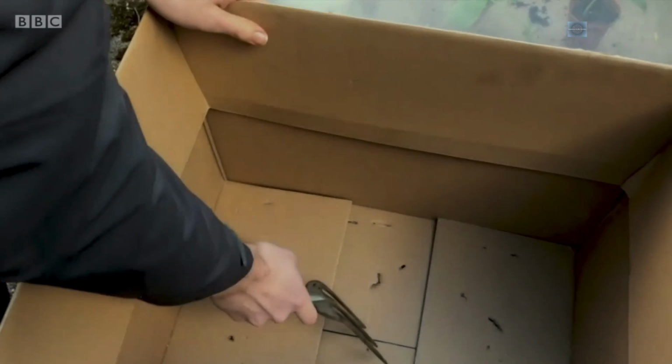So we've got our cardboard box, and to make sure that we have good enough drainage for our potatoes, we're just going to pierce the bottom of it with a fork. So, one here.